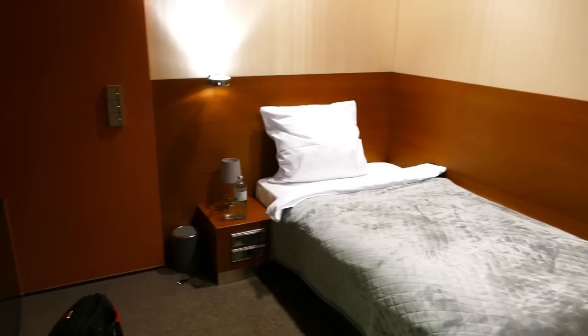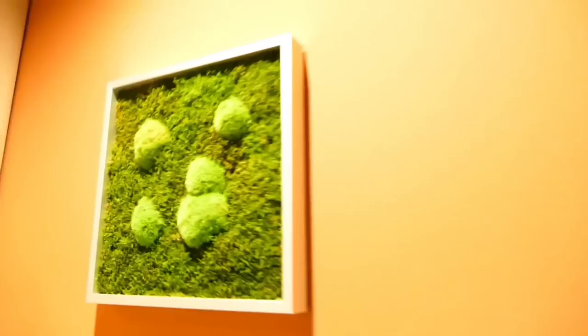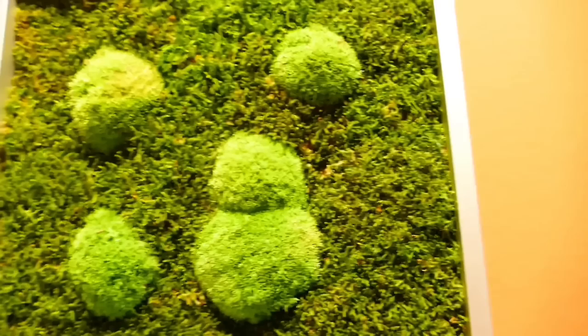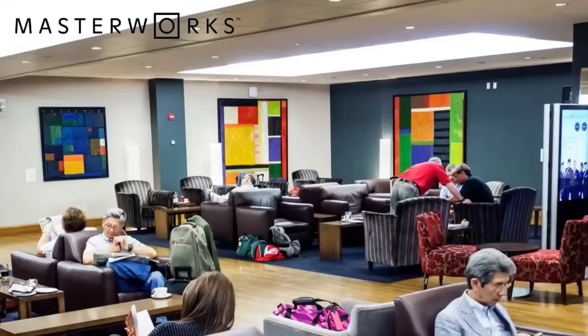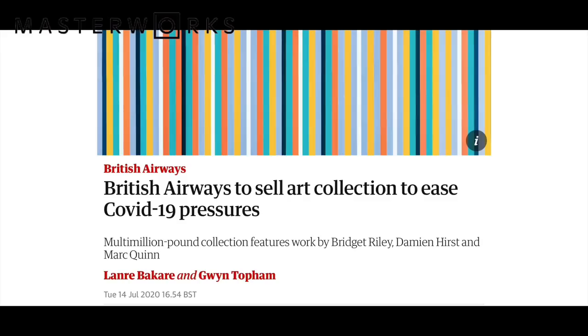Check it out, this is some sort of moss on the wall. Definitely one of the weirder airport lounge artworks I've come across. Lots of airport lounges are actually stuffed with art. British Airways Galleries lounges at London Heathrow have that name because they house the airline's art collection. BA knows the value of art as an investment and started its collection in the mid-1990s and even sold some of it at auction for a cool $50 million in 2020 to help it through its rainiest day, the COVID crisis.